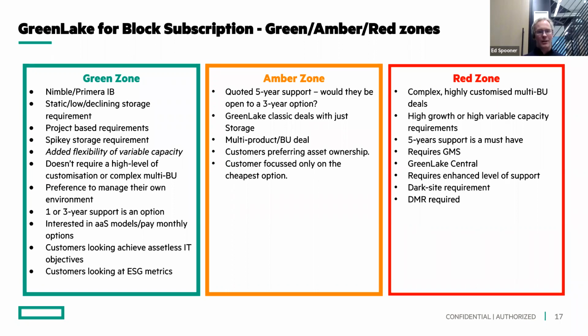Where the customer does not have a complex project or multi-BU project, they just simply refresh another array that's there, or they need a new array, something to bring into the organization quickly and simply. They prefer to manage their own environment. They don't need someone else doing it. They're happy with data ops and the cloud native applications. 1 or 3 year subscriptions is the option they're looking for. They're happy with that. And where they want a model where they pay as a service. Now, these last 2 are learnings from deals we're working on at the moment, where customers are looking to achieve assetless IT objectives. And that ties into their ESG metrics, where they are looking for a different financial model. That is where Block is interesting.